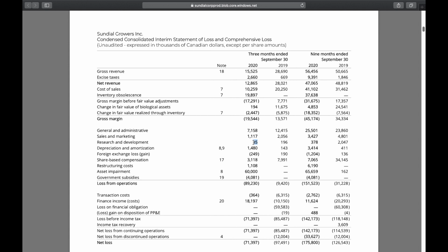But with all that said, Sundial Growers is not really a fundamentally driven story here. That's not why the stock is up over 100%. This is truly a momentum story. So with that in mind, let's head on over to the trading charts to see if there's a level or two to buy Sundial Growers if we want to buy Sundial Growers.